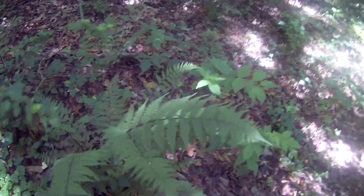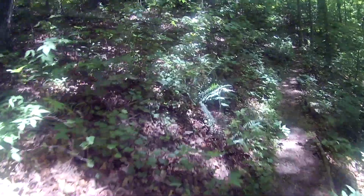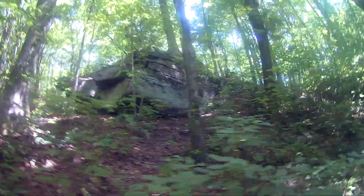You've got ferns of different kinds. Here's a fern that has a really fine sort of frond on it. Over here you have a different kind of fern. This fern has wider sort of leaves. I don't know how you call it. I'll ask my mom at some point. She knows all about ferns. Anyway, this is where I'm going. Cool rock overhang though.